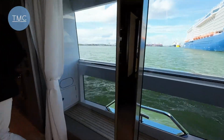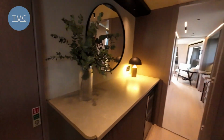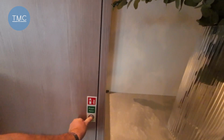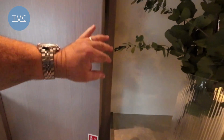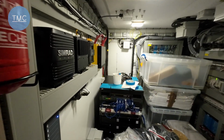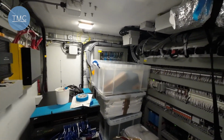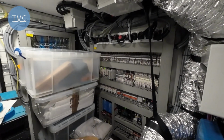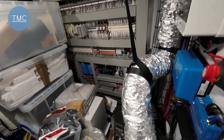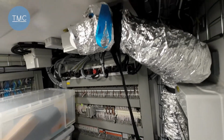There we go, timing is everything, eh? So here we go. I think there's someone down there as well. Just show you this. This is an area that really gives you an idea of the engineering that goes into these boats. This is just like a wardrobe full of cabling. Whoever put this together really knows their stuff. My hat is taken off to you.